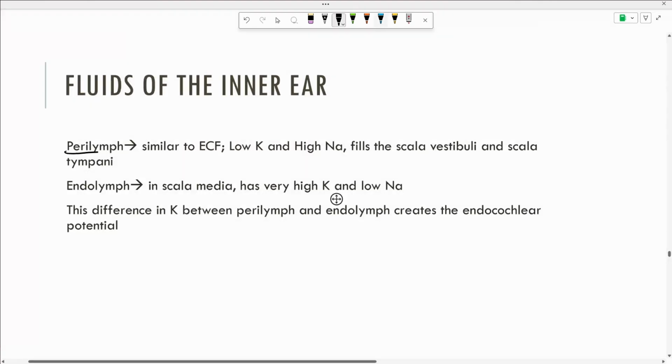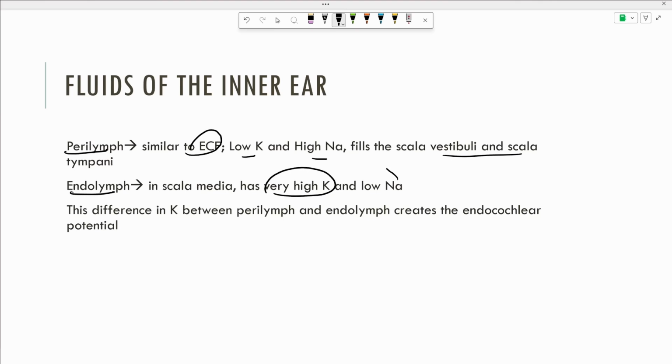The perilymph, similar to our extracellular fluid, has low potassium and high sodium, and this fills the scala vestibuli and the tympani. The endolymph has very high potassium and low sodium. This becomes important because it's the movement of this potassium that causes the action potential in the ear.